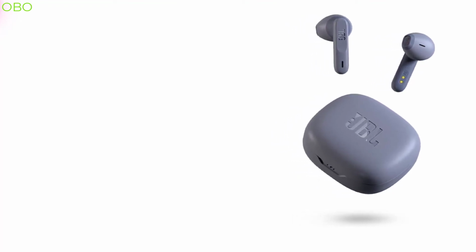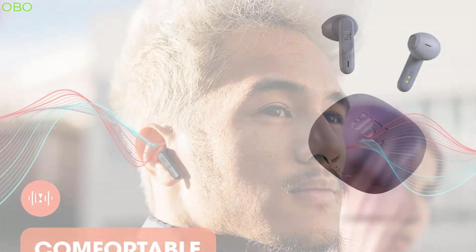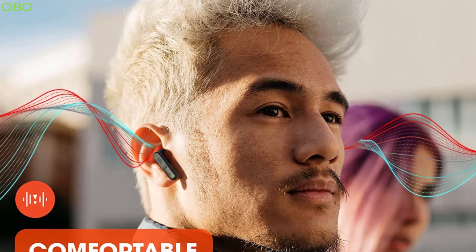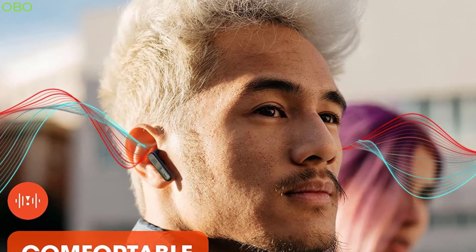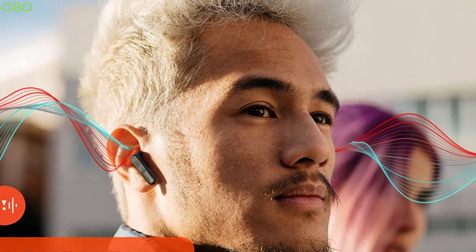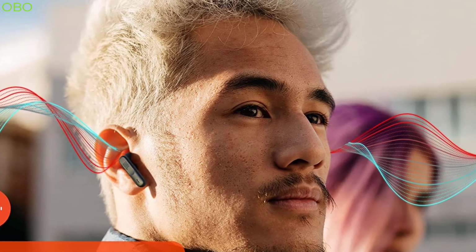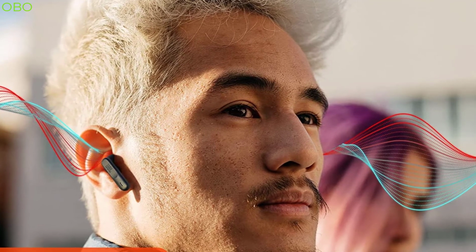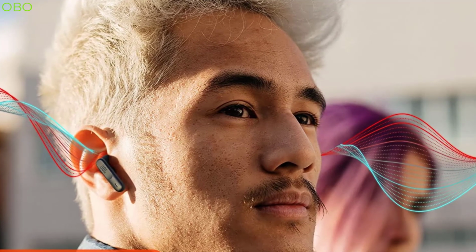The first benefit of using JBL earbuds is that they are wireless. This means you can use them without having to worry about a cord getting in the way and limiting your movement. Another benefit is that they are noise canceling, which means you can listen to music at a lower volume without worrying about outside noises interfering with what you are listening to. Finally, JBL earbuds are affordable, so if you were looking for quality headphones but found them too expensive, then this may be an option for you.